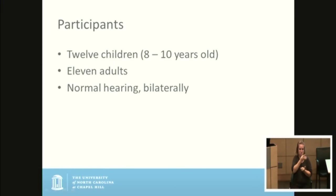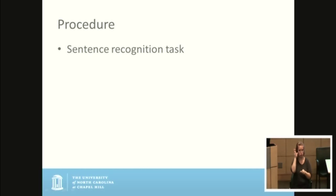So we had 12 children, small study, 8 to 10 years of age, and we had 11 adults. Everyone had normal hearing bilaterally. And they completed a sentence recognition task. So what that involves is a sentence being presented. So you'll hear an example of one soon. And we're measuring how loud the target speech, so that sentence, is above or below the competing masker in order for the child to get 50% correct of the target words.